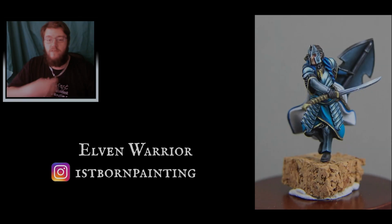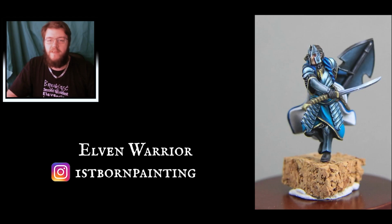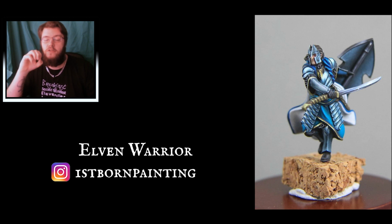Okay, and now we have a piece of work from Firstborn Painting, and if there's one thing that always makes me insanely jealous as a painter myself, it's the people with the infuriating talent to be able to pull off fantastic looking non-metallic metals. Non-metallic silver is something I've always struggled with, because you need a wide variety of blues and purples to be able to really make it pop.